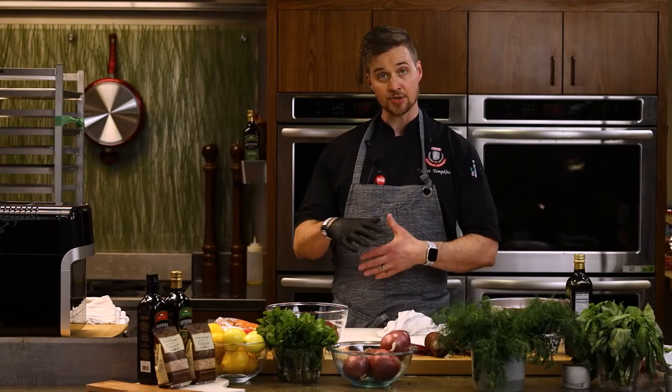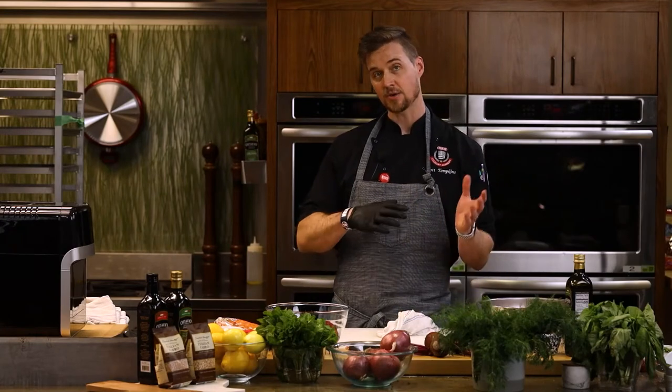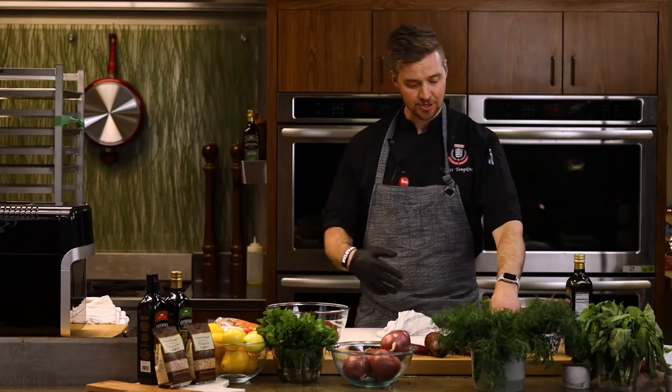You could just throw it all together. The recipe just says throw it all together. It'll work its way out and it's good, but it's really raw. In order to soften it, that's my trick: throw a little lemon juice in there and let it sit.